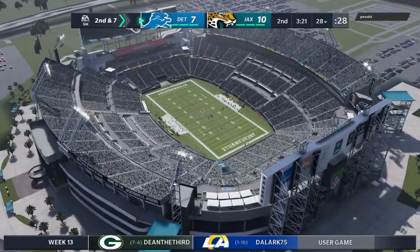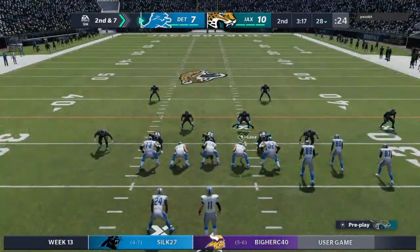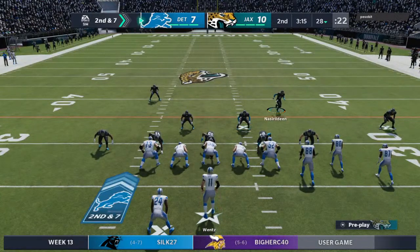Who can stand up and make a play. It was only a 3-yard run. But for both sides, they had to walk away from that feeling like, okay, I can stand up when the going gets tough in here.